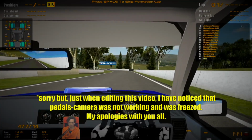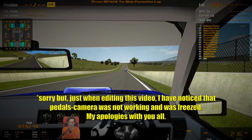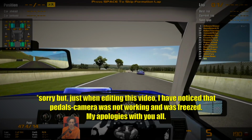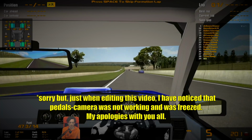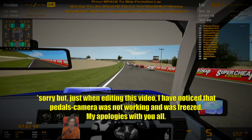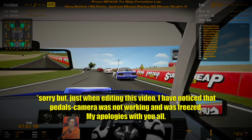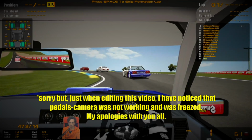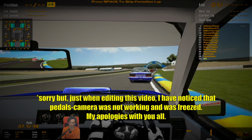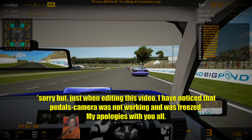Okay, force feedback came back. I go back also to the starting grid. It will be a launch start. Cars behind a Toyota Supra and a yellow BMW. Anyway, the cars that didn't run the qualifying session.